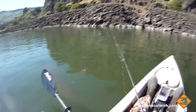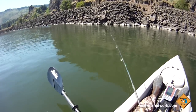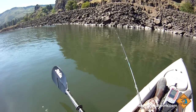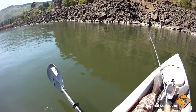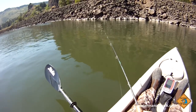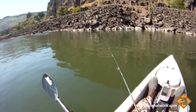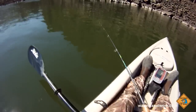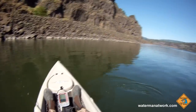Let the thing sit for a few seconds right after you cast too. That's usually a pretty good idea. Let the old bass come check it out. With these lead head things, sometimes you can feel them bouncing along the bottom. That's fine. Just let it sit for a little bit. A lot of times, if you let it hit the bottom, when you pick it back up, that's when the bass will bite it. All right, we must have used up most of our luck.